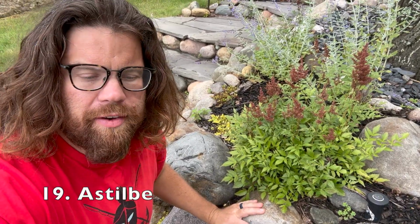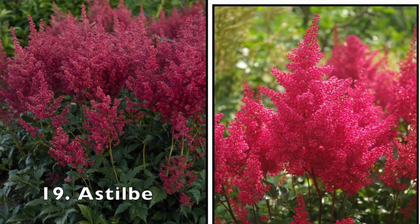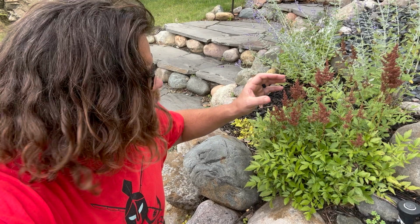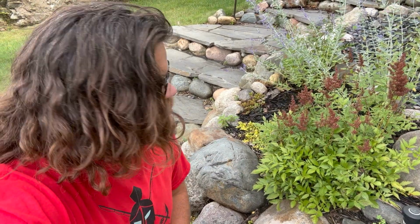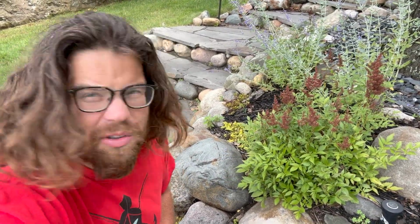Okay, the next one we have is a plant called Astilbe. The Astilbe is a really great plant. The foliage is a little bit fuzzy. It also has a nice vivid, bright flowering bit normally like in July into August, but these guys fill in really well, and they are deer resistant.